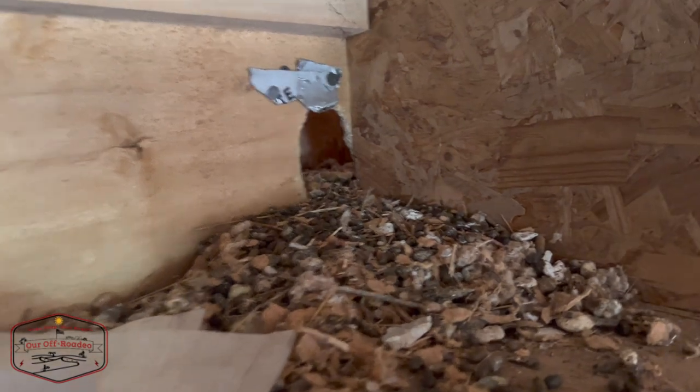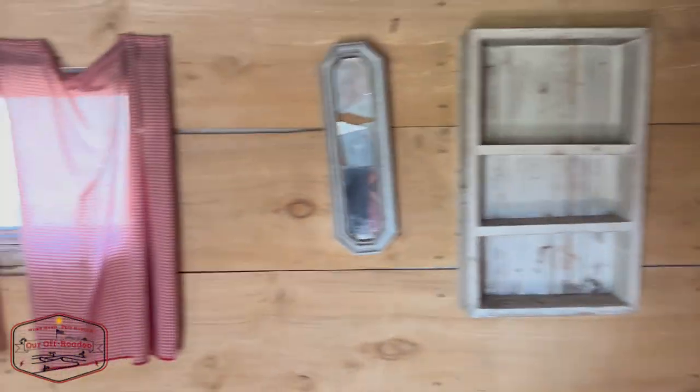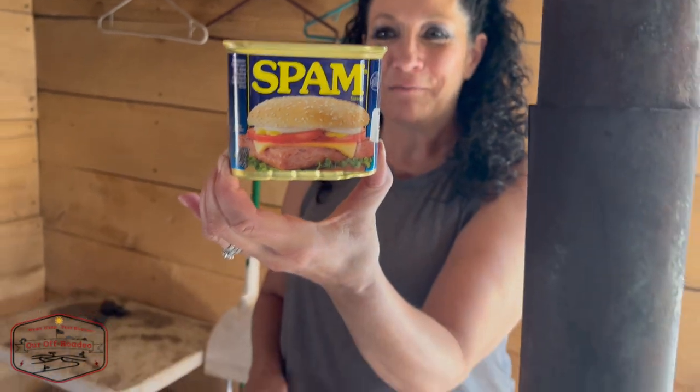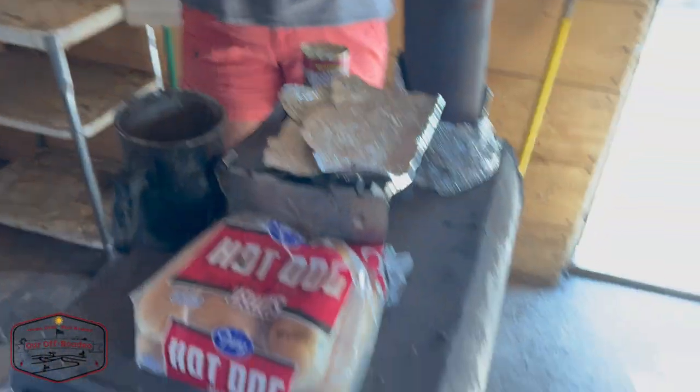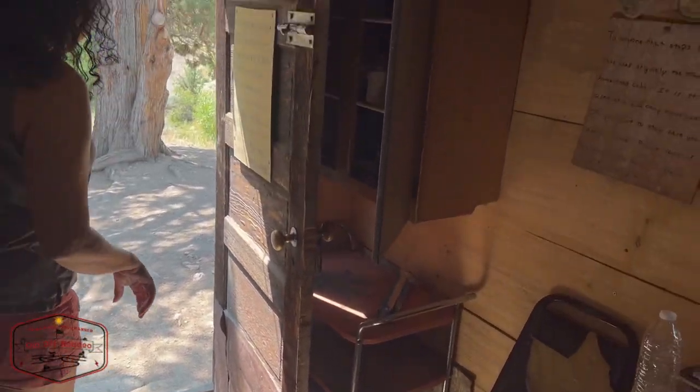Look at that, people been trying to cook. It's small, but it's pretty cozy in here. Yeah. Spam! That is awesome. Look, there's even a broom. Clean up after yourself. I sure wish they would do that on the trails.